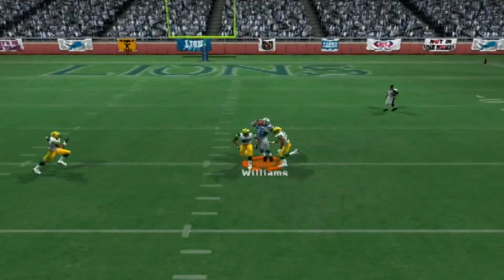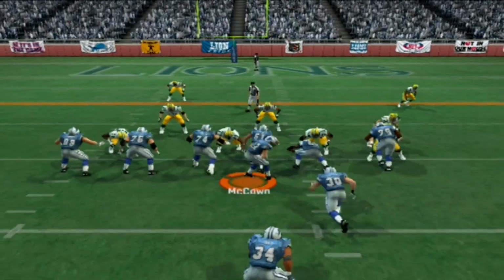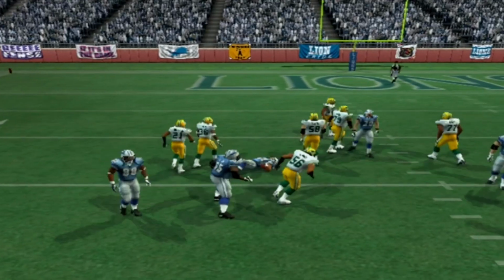McCown throws right side. It's going to be caught by Roy Williams for the first. So we're right on the edge of the red zone now. Here's a handoff to Jones. Plenty of space for him. He's going to get across the 15.